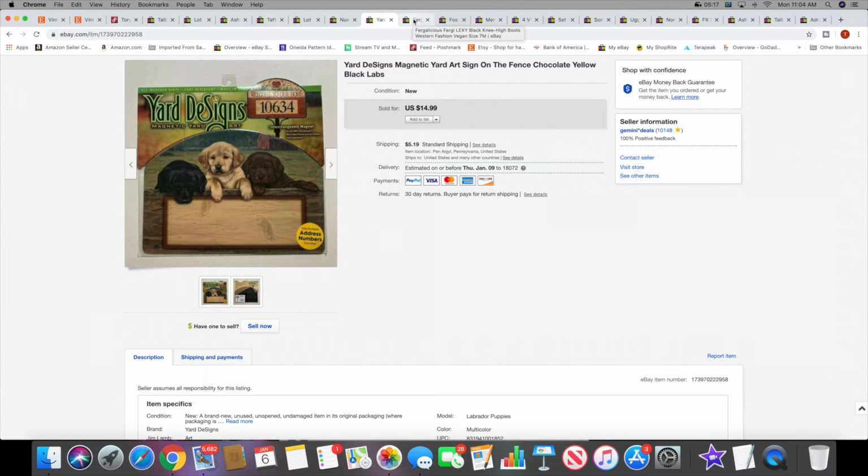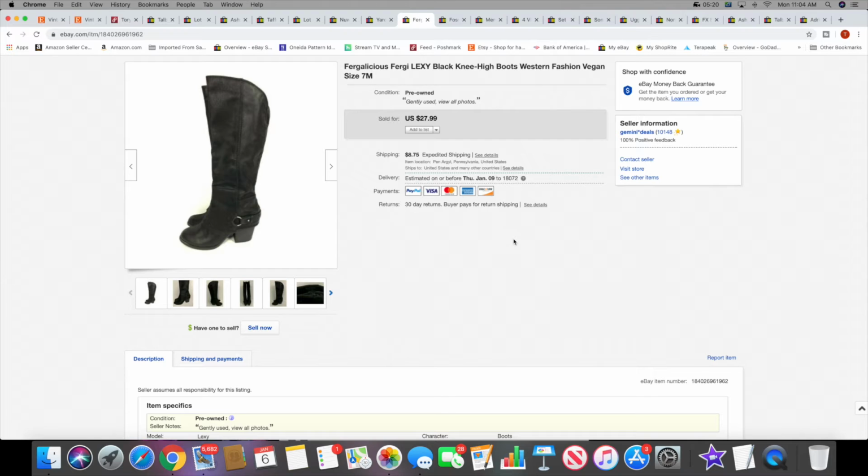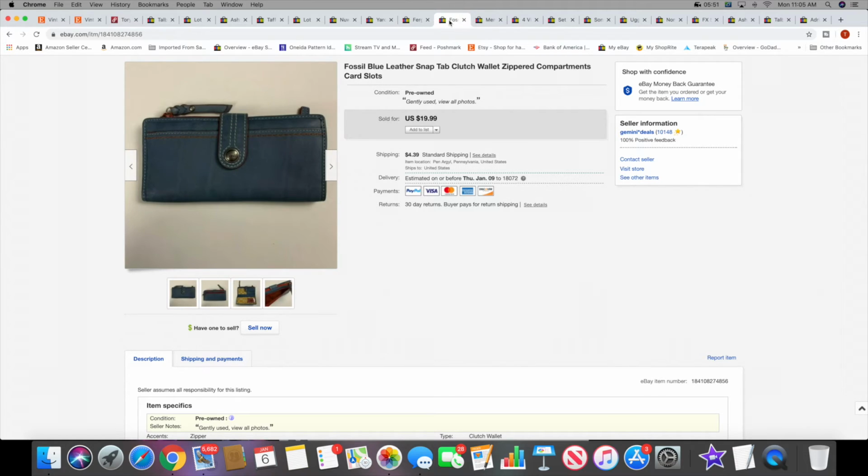I know you guys can see that anyhow, but all right, next I sold these Fergalicious knee-high boots. These came from, ooh, something just sold. Cha-ching. These came from Style Encore. They're 90% off sale. So I think I've sold all but one pair now of the boots and shoes that I bought from there. So these sold for $27.99 plus shipping. I did put out a video of that haul probably 3 months ago, maybe 2 months ago. I'm not sure.